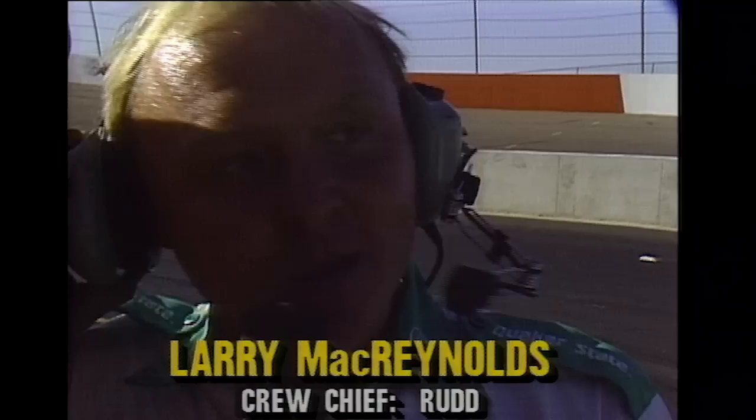Well, Larry McReynolds, the crew chief for Ricky Rudd. And Larry, a great pit stop puts you out in front of Rusty Wallace, but you had a little extra incentive for this pit stop. Well, that's it. They told us at the driver's meeting about paying $10,000 for the leader at the halfway point. So we've been talking about it for 20 laps. So put a little fire in him, a little fire in us, and we get the lead. Now all we got to do is lead it for five more laps, get that money, and then go on and try to win the race.